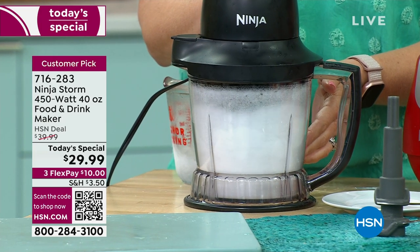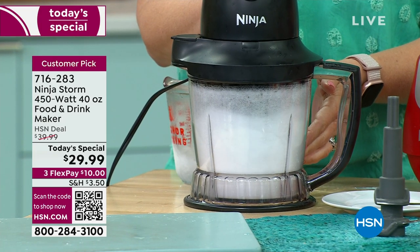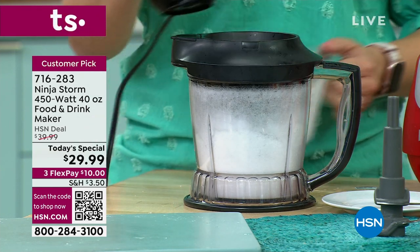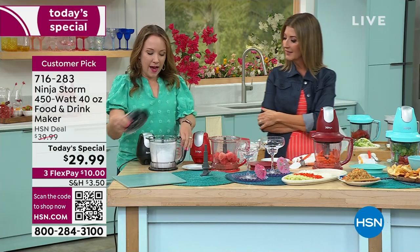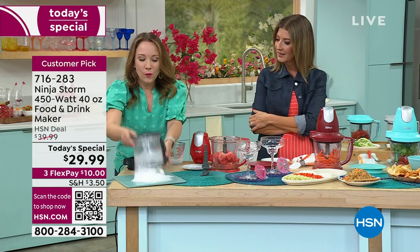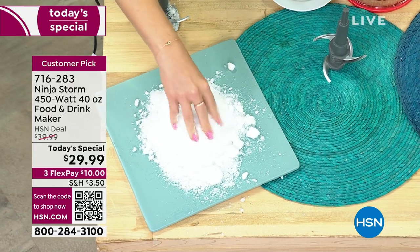But this is gonna be perfect for your summer frozen drinks, for your smoothies. You can kind of hear, I'm just gonna hold the button down. You can hear how all of that has been ground super fine. So look at this, look at the texture on this. And so we made snow with basic freezer ice.